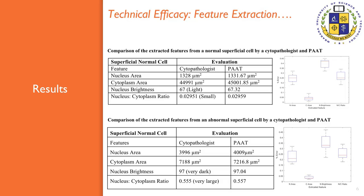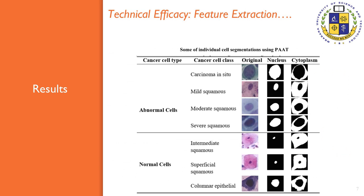And some of the results we have tried to do for technical efficacy: how good can our tool extract features from an image? Because when they are doing the manual analysis of the pap smears, an experienced cytopathologist looks at the slide and looks at the features of the images, because these determine if the cell is cancerous or not cancerous. So they extract features like area of the nucleus, area of the cytoplasm, brightness, nucleus-cytoplasm ratio. So we have tried to extract these features using our tool, and also extract features on given pap smears using an expert, and there was an agreement or correlation between the results. We have done this on both normal cells and abnormal cells.